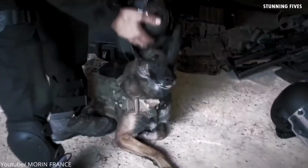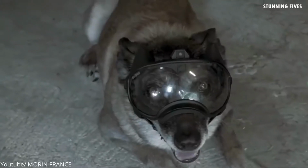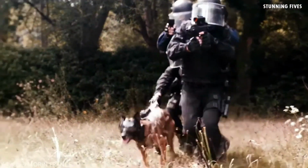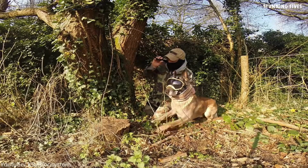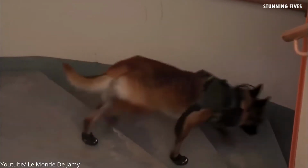It not only protects the dog's eyes during operations, but also acts as a camera that gives its human companion a view of what the dog is seeing. Canine Vision can also record both video and audio and has a speaker. The speaker allows the soldier to give commands to the dog even when it's a couple of meters away. This is very crucial as it could save the dog.